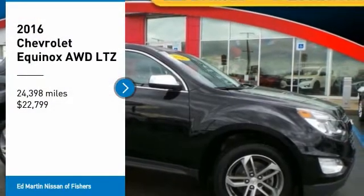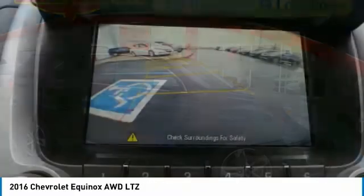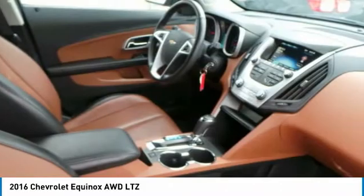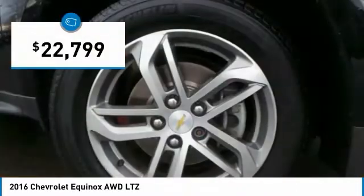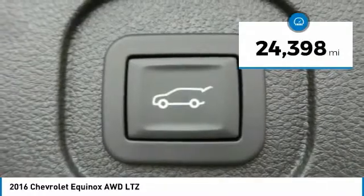Stop by and take a look at the 2016 Equinox. Fuel efficiency, safety, and value equals the Chevy Equinox and is priced below $25,000. This vehicle has less than 25,000 miles.